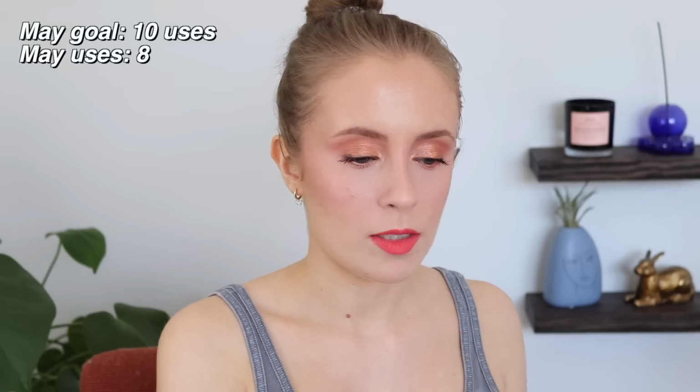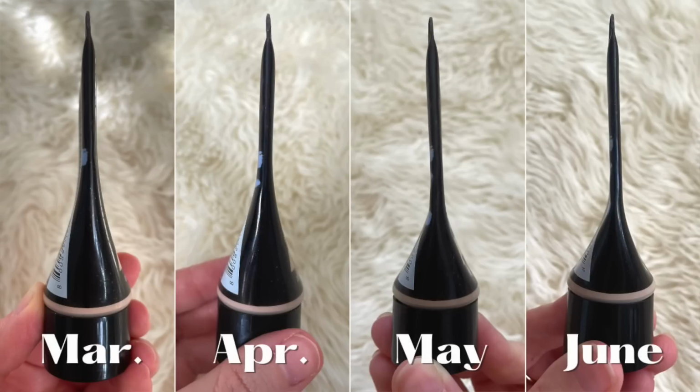I do feel really good about all of these products. I definitely think we are on track to finish most of these within the next few months, which is very exciting. So the first product that I've been working on for the past few months is the NYX Born to Glow foundation, and I did use this 8 times this month, so not quite as many times as I used it in past months, which is why I'm not able to draw another line on here, but I do think you'll probably still be able to see some progress in the side photos.